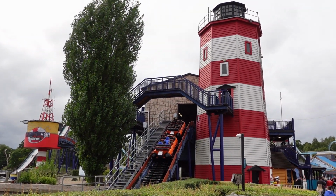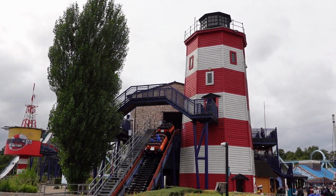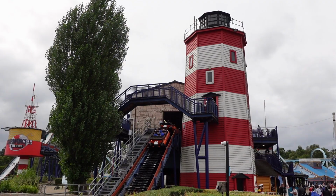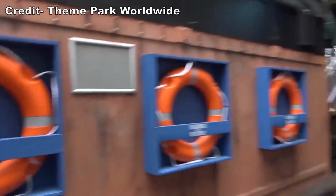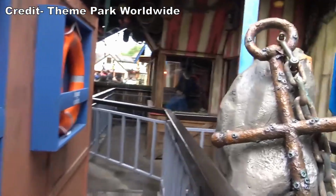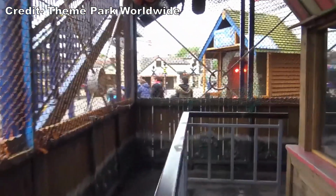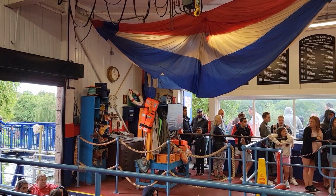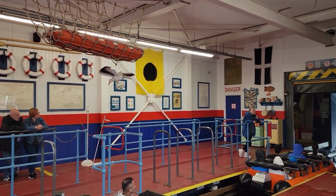Then the ride also has a massive station building. It is a seaside building with a red and white lighthouse attached to it. This houses the ride's long, multi-level queue, and this has a lot to see. You pass all sorts of boating equipment and paraphernalia on the way. This aesthetic continues all the way up to the load platform. There are all sorts of items on the walls there, and even some stuff hanging from the ceiling.